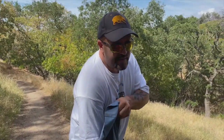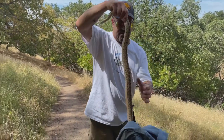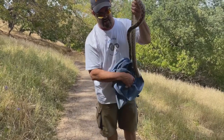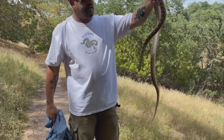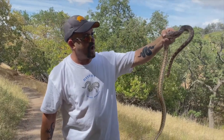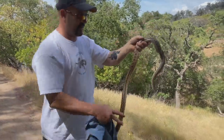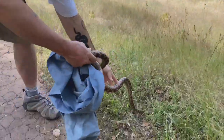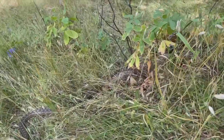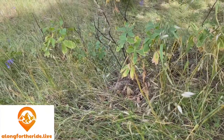Non-venomous snake, it's a gopher, nice beauty. That's a good looking snake. And that's a healthy one. So yeah, I'm gonna do a release on it here at Lime Ridge. Put it back in the wild, give it a chance. All right, let's let her go and see where she goes. And just like that, back to nature.